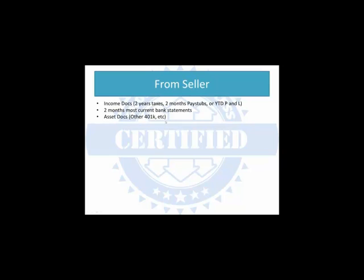Okay? Any other asset docs, etc., 401k. Mortgage coupons. Their most recent one. If they haven't opened their mail in a long time, they probably have like 12 things from Bank of America sitting there. Find the most recent one. That tells me the loan number, tells me if it's FHA, tells me if they have mortgage insurance. It's important to get that.